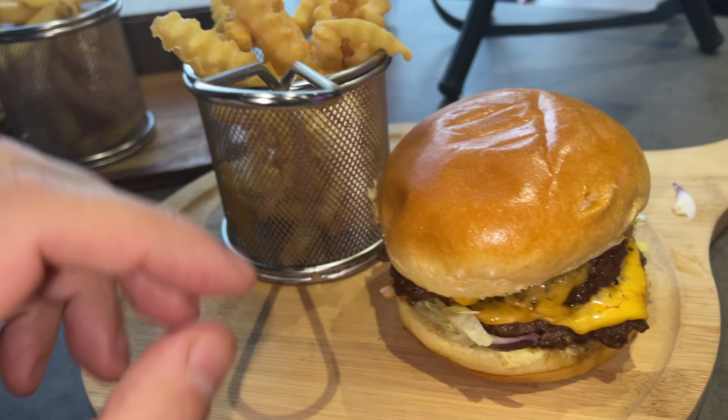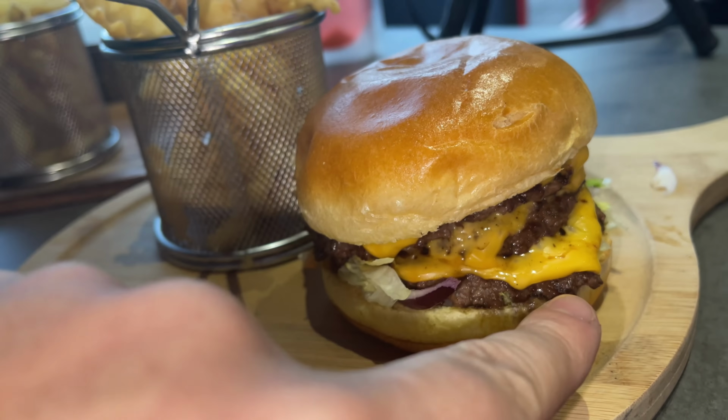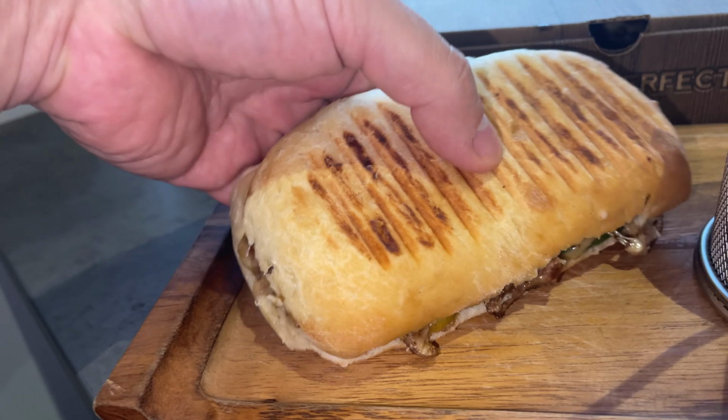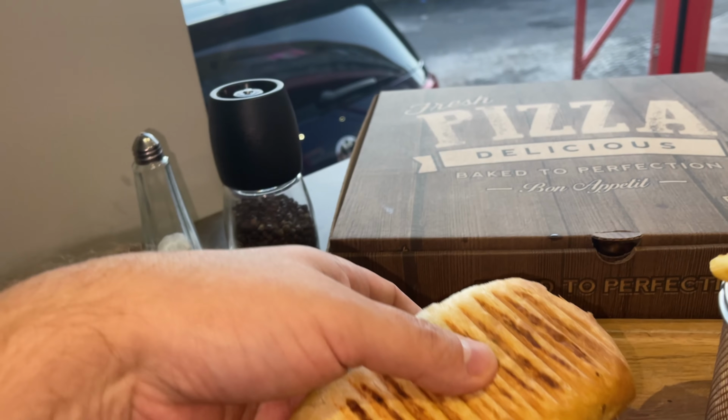Okay, so this is the first wave. I was gonna wait, but I'm too excited, right? So this is the stacked burger. You've got three patties there, some cheese, that looks good, with some crinkle cut fries. Then we've got the regular fries with their Philly cheesesteak, but this guy's actually in a ciabatta. Looks like some peppers going on there, so that looks interesting.